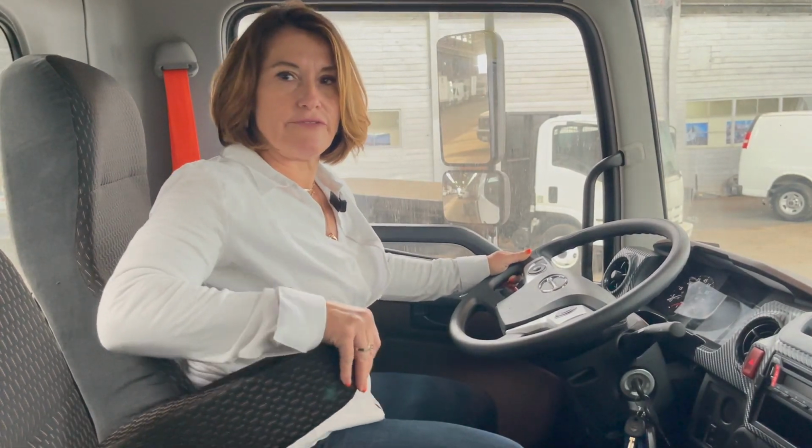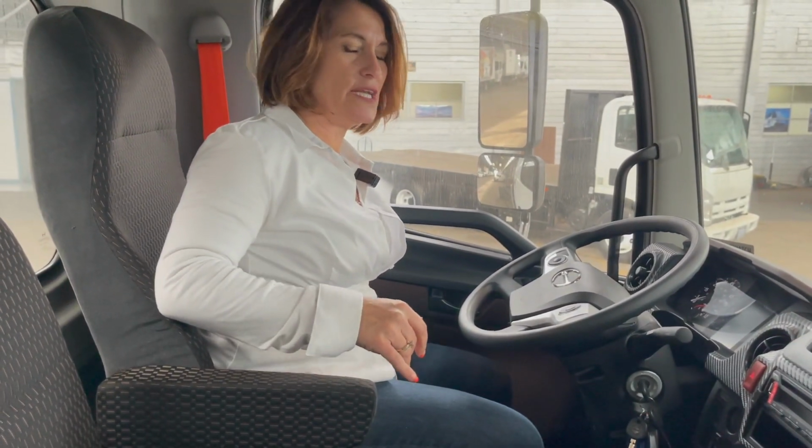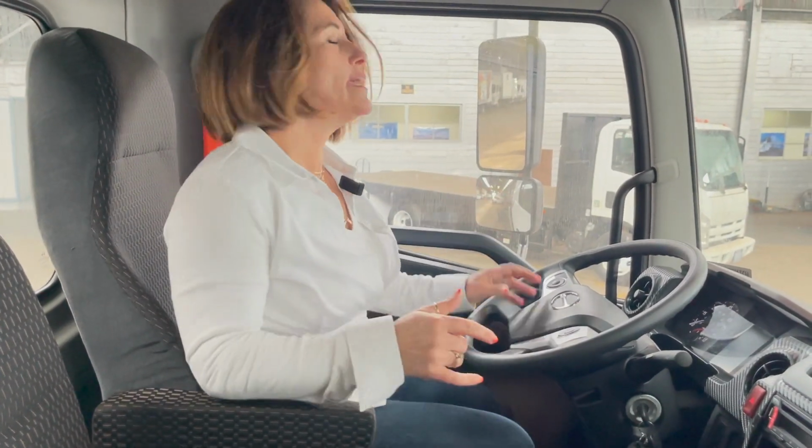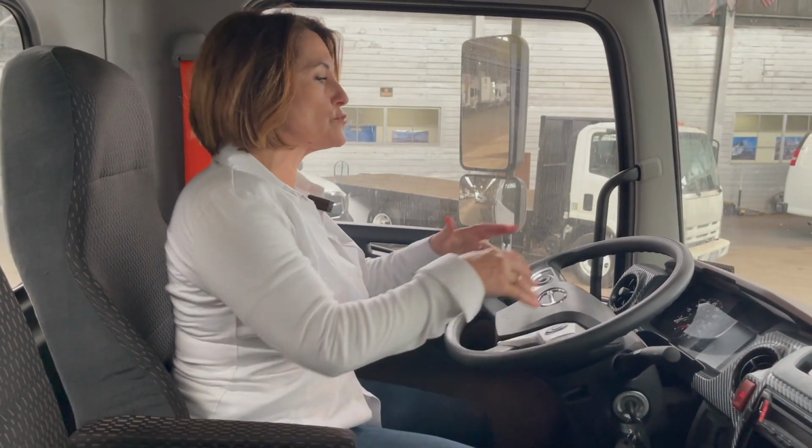We also have the armrest here for the driver, which is adjustable. And I want to show you, remember I mentioned that this vehicle has a suspension seat. I'm all of 5'2", and it's great for me because I can adjust the height of the seat significantly. So whether you have a taller or shorter driver, we can make sure that they're close.